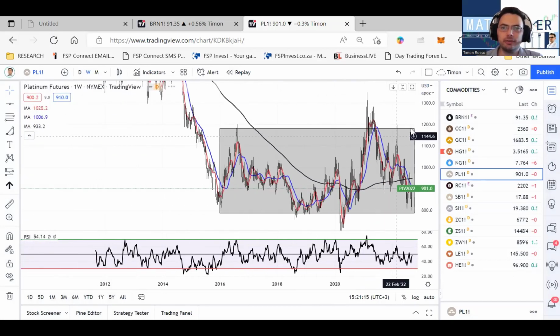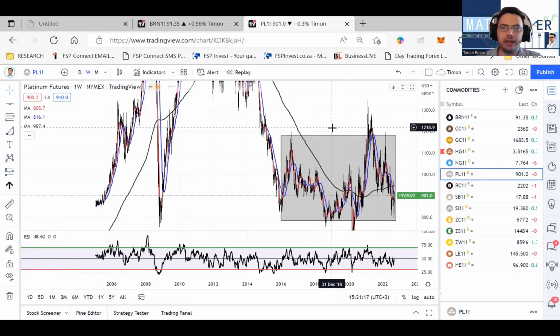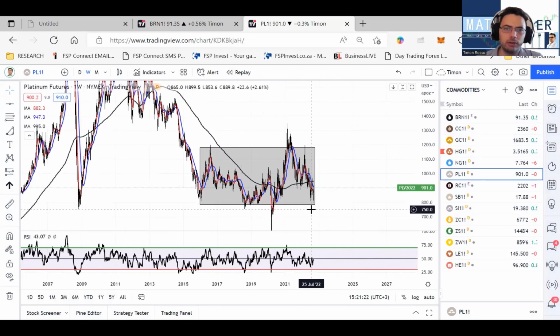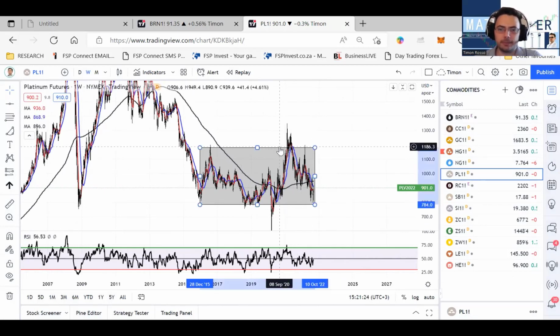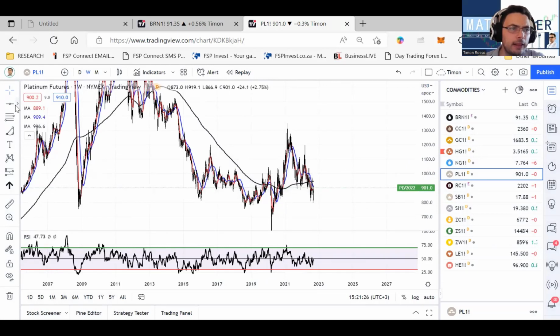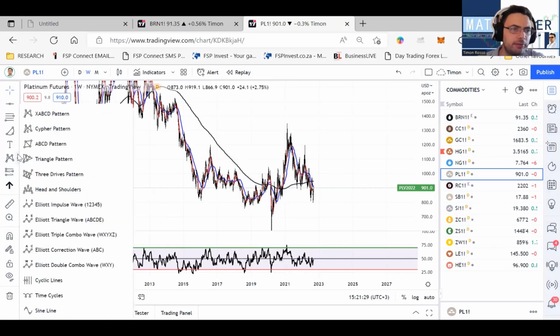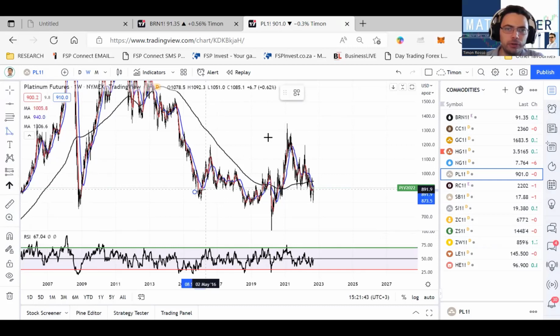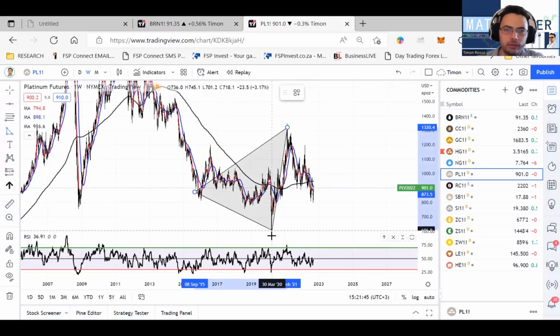Platinum futures, you can see I've made quite an extensive rectangle, but I see something else. I wonder if they have that pattern. Not really. I'm looking for a diamond shape. So what we'll do is we'll do this and we'll take 2 triangles.